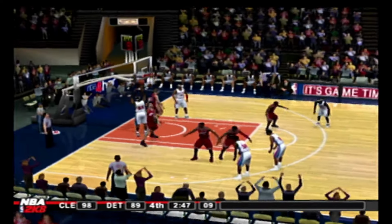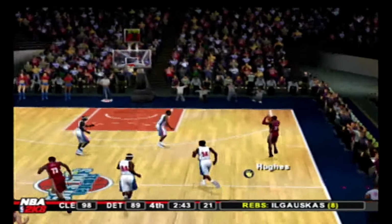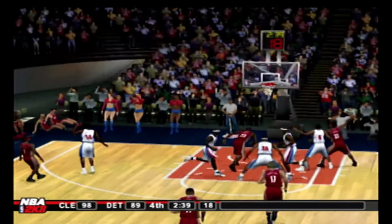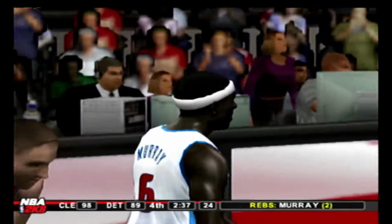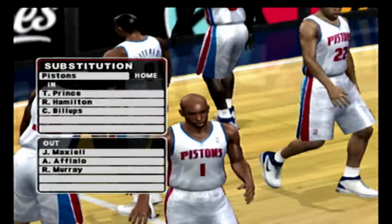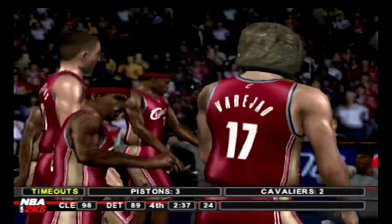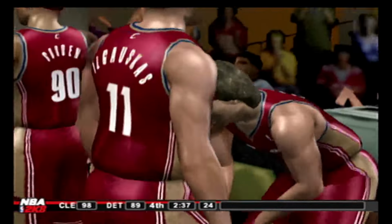Pass far side. Tries to post him up. Lets it go from the left block. Ilgauskas has it, and that's his eighth rebound of the contest. Kicks it out to the left side. Couldn't push the lead to double digits. The shot was missed by Gibson. Maxiel will come off the floor. The Cavaliers will take a timeout. They're ahead, 2:37 left in the game.